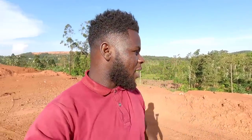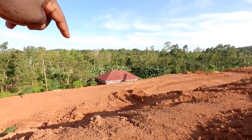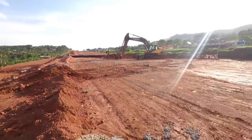Actually, where I'm standing right now used to be people's houses and gardens, but the road project has taken over everything, guys. Let me show you the original level of the ground. If you're seeing that house down there, that house looks like it was in the valley. So the original ground was the ground of that house where it is sitting. But right now it is high into the skies. And tell me, what do you think about that, guys? Let's go to another point.